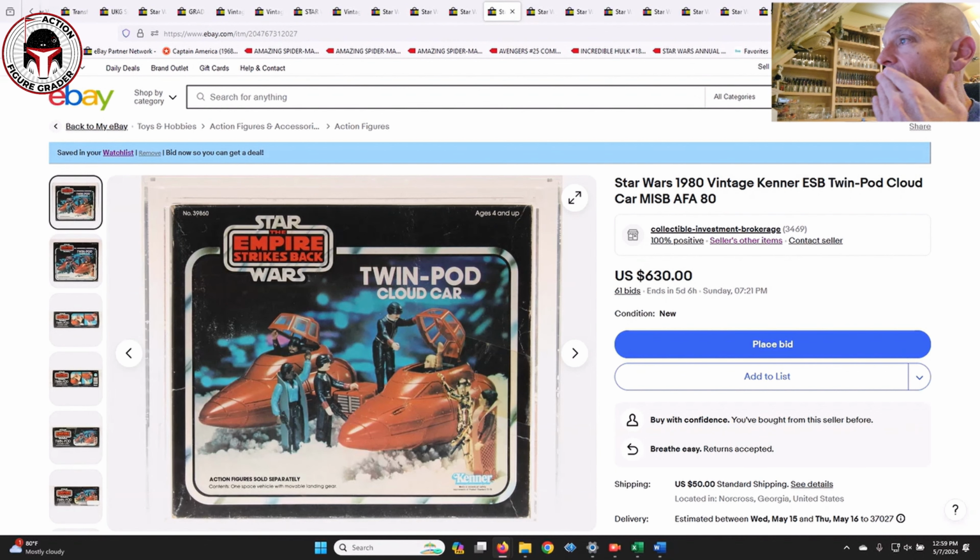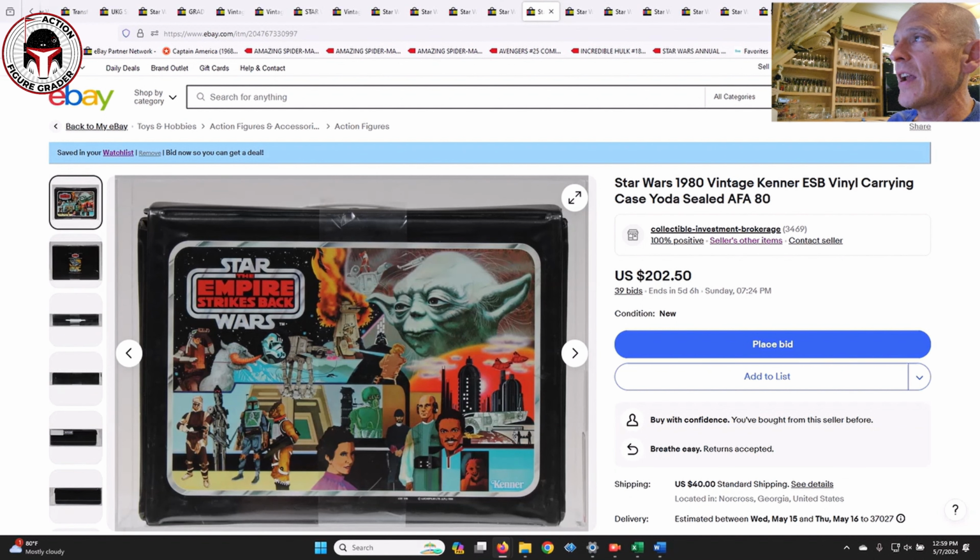affiliate links. Next up is a mint in sealed box twin pod cloud car graded AFA 80. That's the first time I've seen one of these come up for sale at auction, if not ever, in a very long time. This one's at $630 right now.